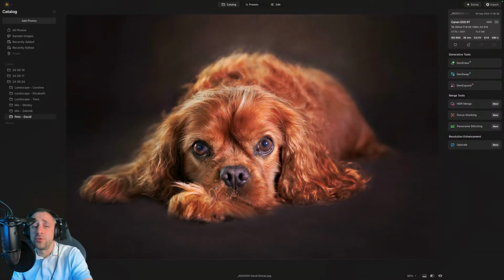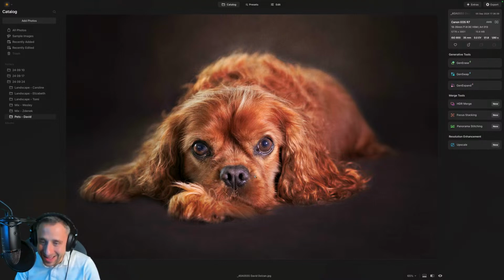Now for this kind of portrait look, I think that works really, really well. It gives you that very nice effect. I think another thing that works really well is the blend with the texture. I think that looks beautiful, very romantic. And if I were a dog owner, I would be very happy with the result.